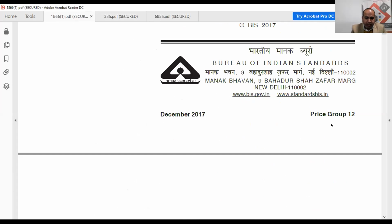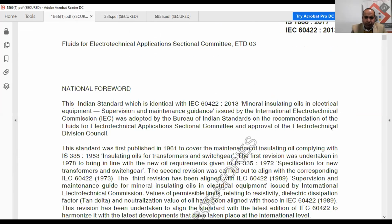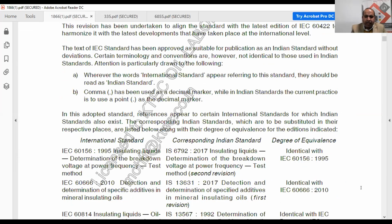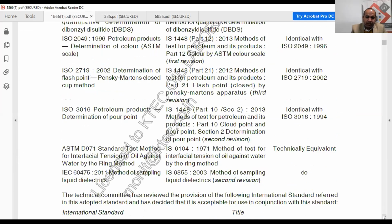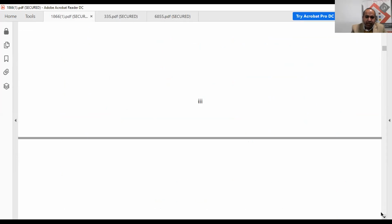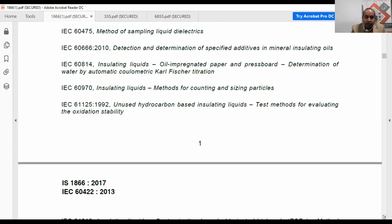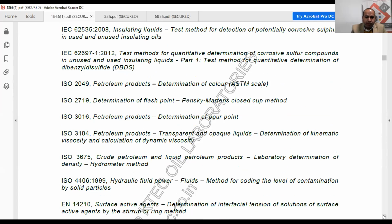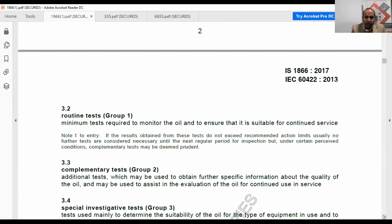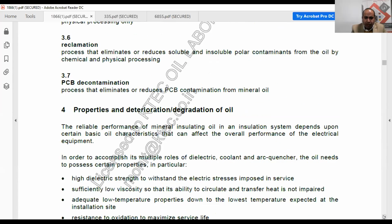Now there are two conditions. It is for the mineral oil first. Secondly, it is largely dependent on IEC test methods. Third, there are now two conditions: a transformer which we are going to charge, and the second condition, the transformer already is in charged condition. There are also three categories: group 1, group 2 and group 3. Later on I'll discuss these points also.